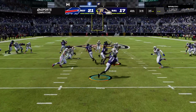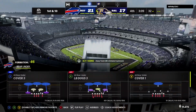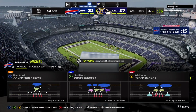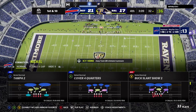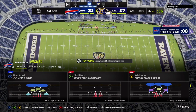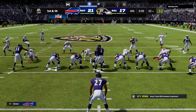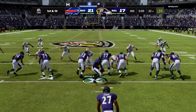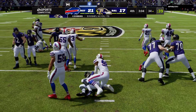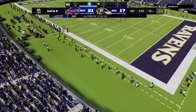The return is Duvernay. And they're going to start this drive in pretty good shape as they get it up past the 30. The Baltimore offense at the line set to get going. And they will be looking to answer the touchdown their defense just surrendered. Still a good chunk of time remaining here in the 4th quarter and a chance to regain the lead in a tight one. 2 yards on the carry there. It'll be 2nd down.